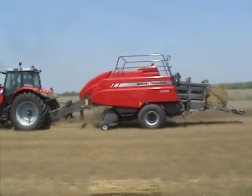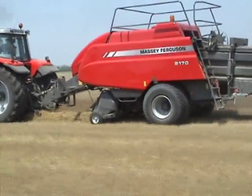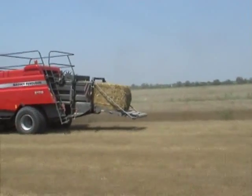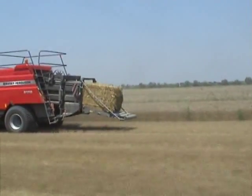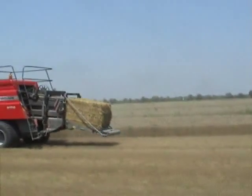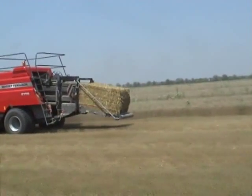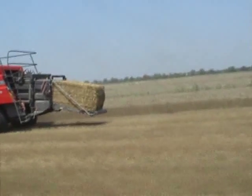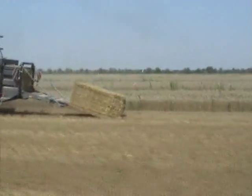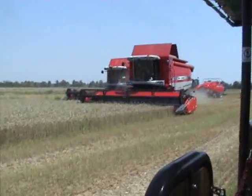It's also a 6-string version with a double knot system on it, which is very simple and effective, which reduces failures of the product. Performance header on the market today.